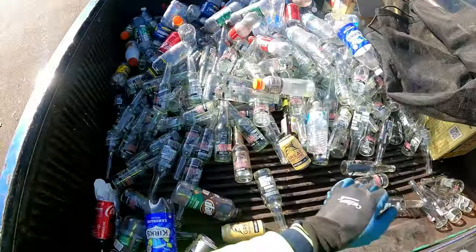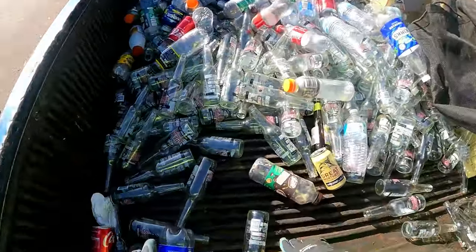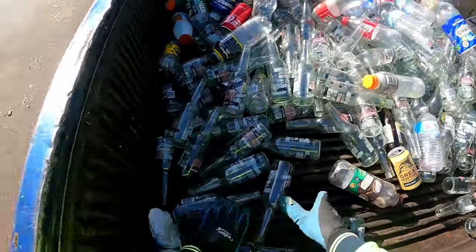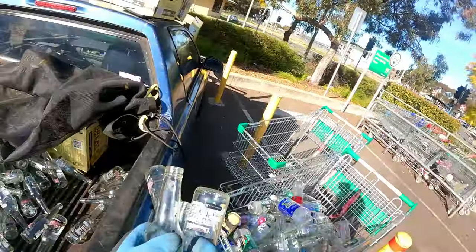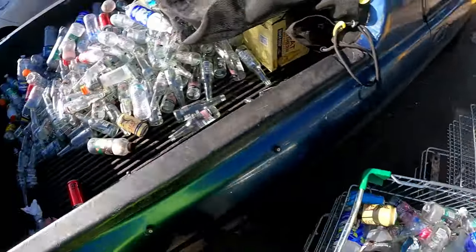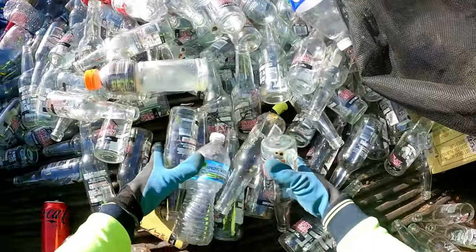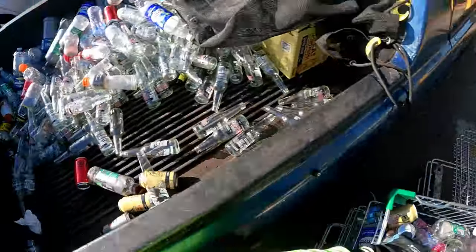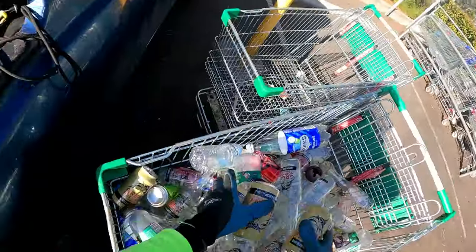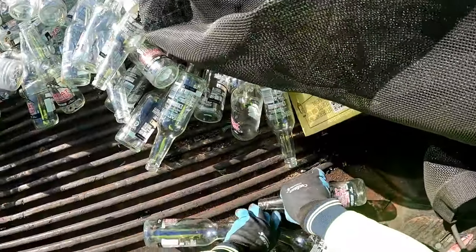A wheelie bin holds about 20. We'll put in a wheelie bin, plus five or six, maybe, what we got? 5, 6, 7, 8, 9 boxes. $3 in each. One more. Has this one got a tenner? It is. I've been out of it for too long.